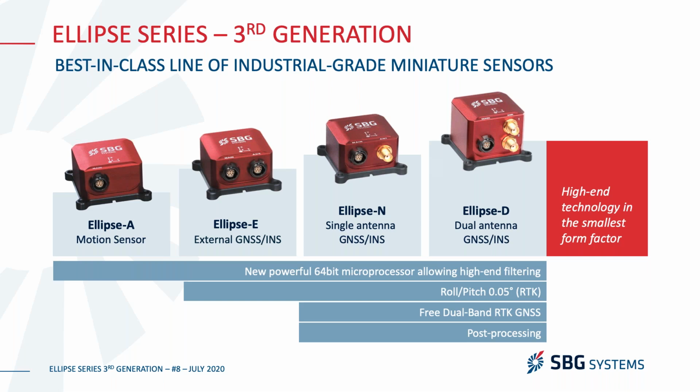The first one is a completely renewed processing part with a new extremely powerful 64-bit microprocessor, which is allowing us to put extremely high-end filtering techniques that we have been using so far in much higher-end products down to those miniature products. So the accuracy and the reliability of the system will be greatly improved. That is directly reflected in the pitch and roll accuracy, which is now going down to 0.05 degree, so 2 times better than the previous generation.